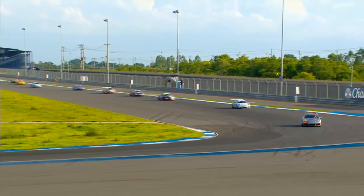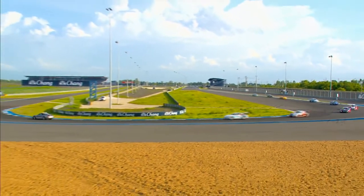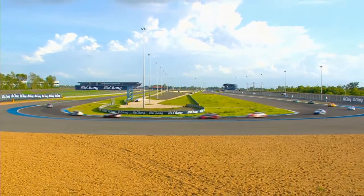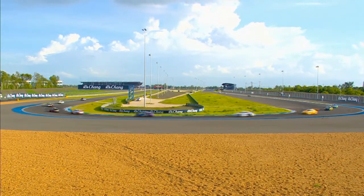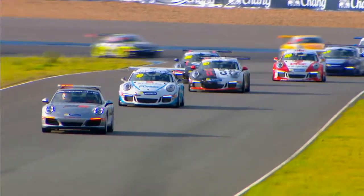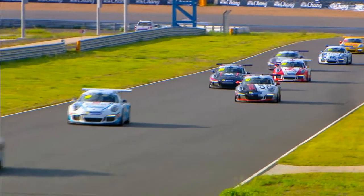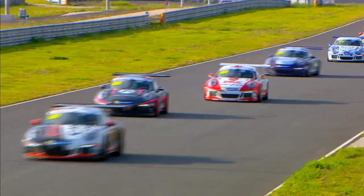So a few retirements. Daniel Bilski has retired as well, just to let you know. We did have a shot of that, but there was so much overtaking going on, we couldn't go to it. So great stuff from Porsche Carrera Cup Asia, the leading one-make GT Championship in the Asian region. One of the biggest and best grids of all the Porsche Carrera Cups. Fantastic to see so many of these cars and so many of these drivers really going for it.